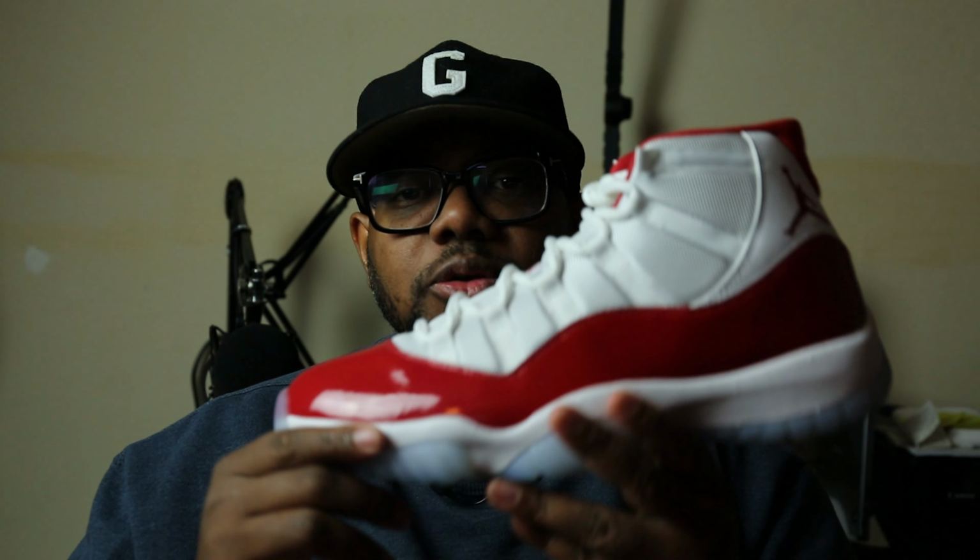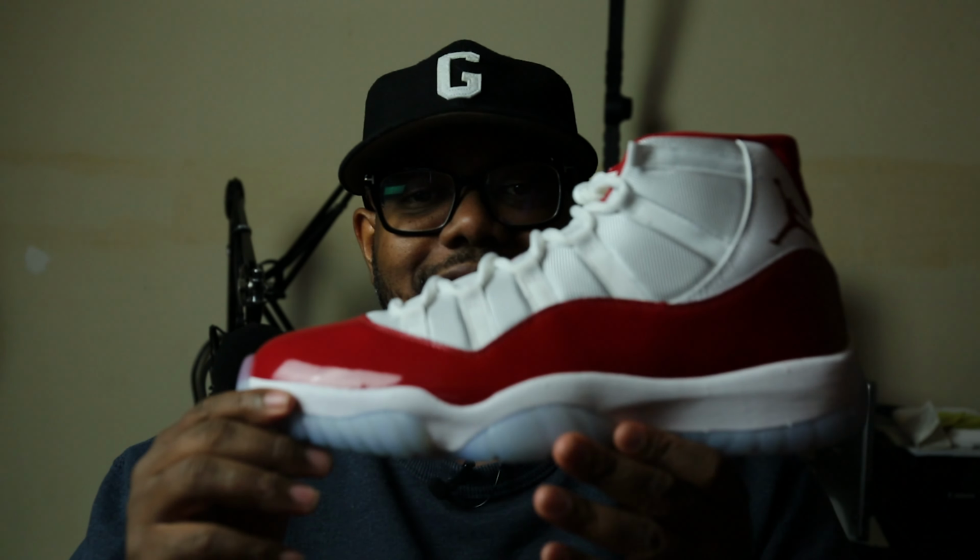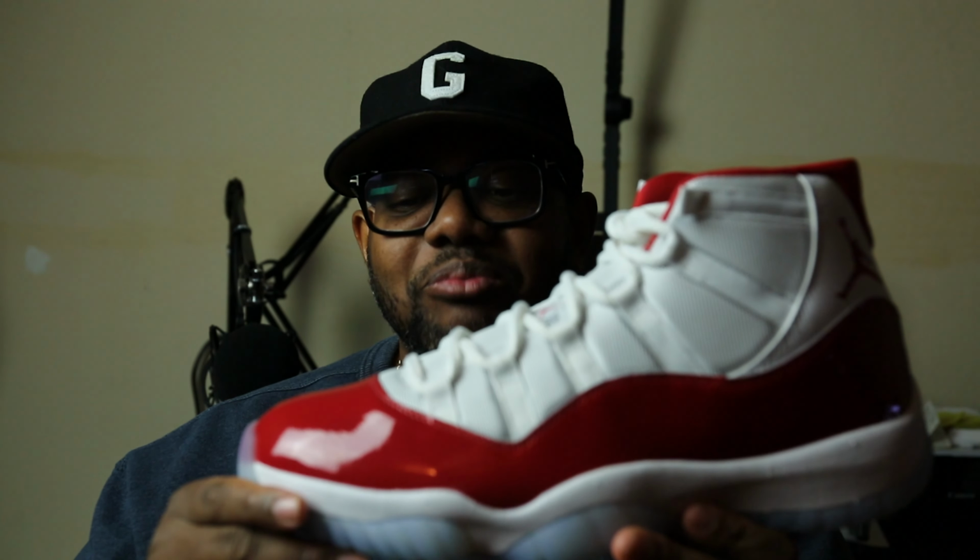really clean looking shoe. Jordan 11s are one of the most iconic silhouettes in all of sneakers, probably one of the top 5 greatest sneakers of all time. Certainly one of my favorites for sure. At first, I wasn't really on the colorway too much until I saw some of the pictures of them. And now that I have them in hand, I really do like them.